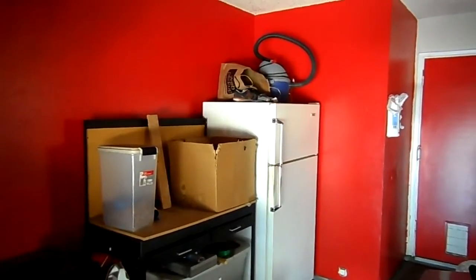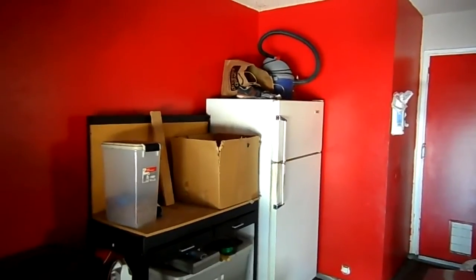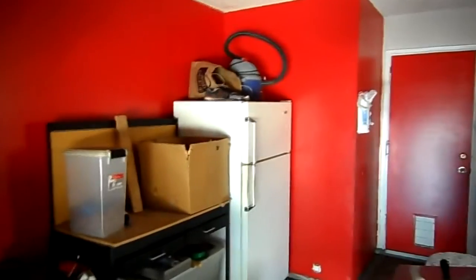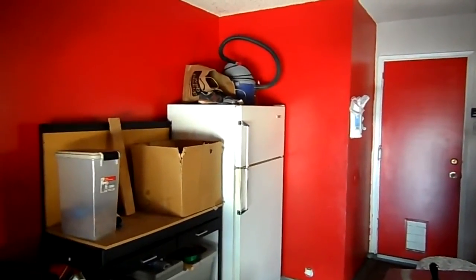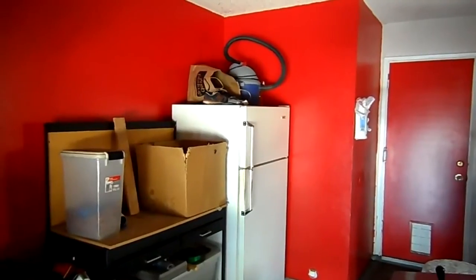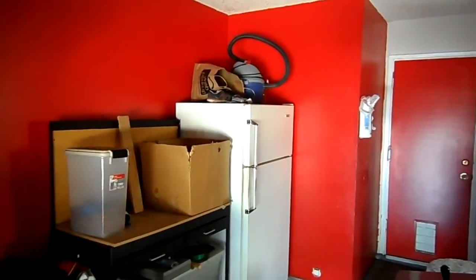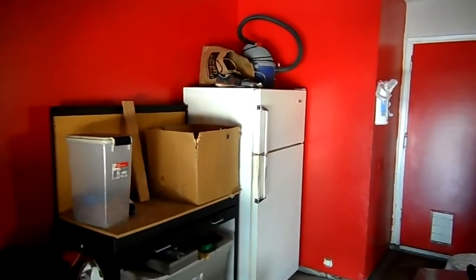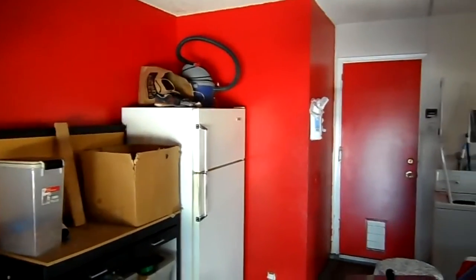Okay, here we are in the secondary game room, the garage. And as you can see, again, we have a Coca-Cola red feel going on here. Now, of course, this has to act as a garage, a game room, and basically a gym. Spare refrigerator right there, some painting.